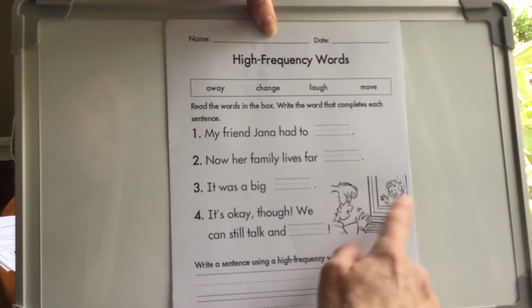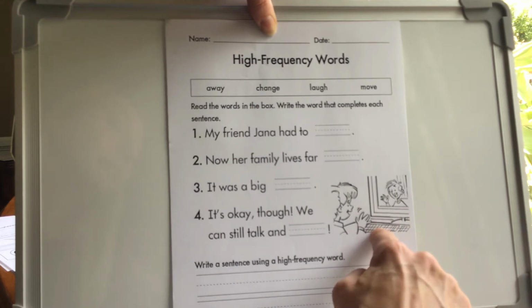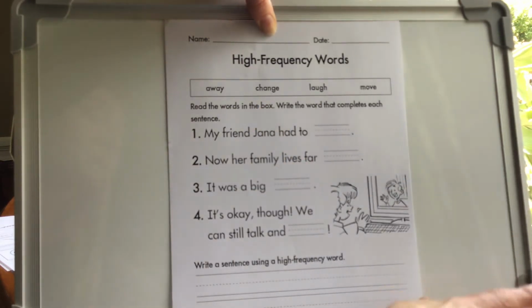So we see 2 people, and at first I thought they were maybe talking through a window, but actually if you looked in here, there's a keyboard. So they're talking through the computer screens, kind of like what we're doing with our Zoom conferences and our Google Chats. Okay, so we need to figure out which sentence or which words work the best.